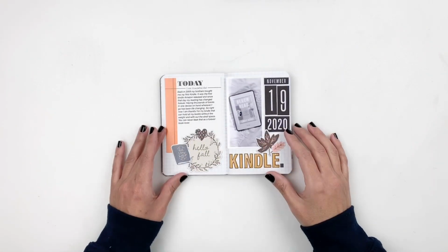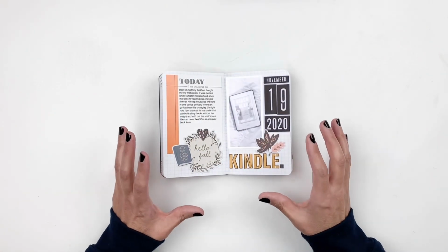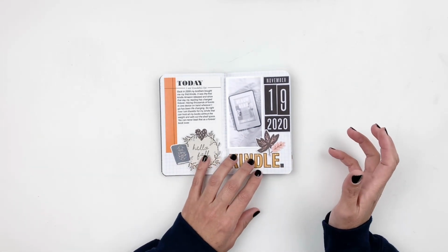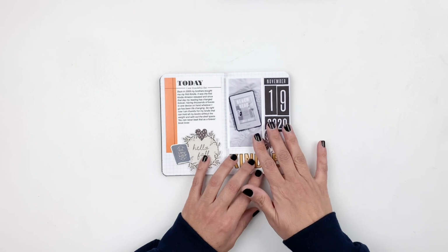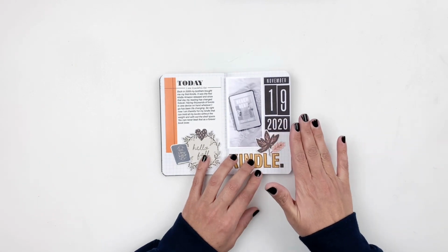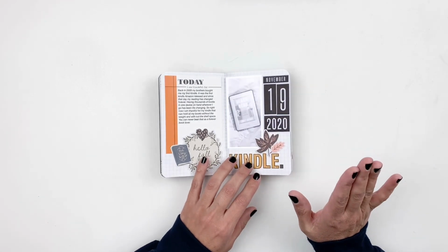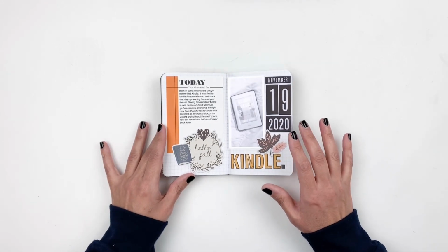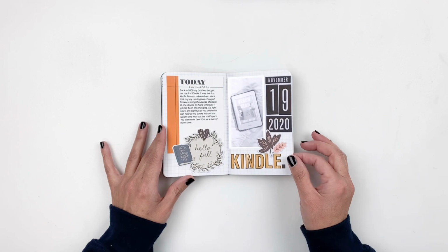Day 19 was like an appliance or a piece of equipment or something. And of course, I'm going to document my Kindle. I read with my Kindle every single day, every night. I love this thing. It is one of my favorite things ever. I do need to upgrade because it is an old one, but I love it so much.